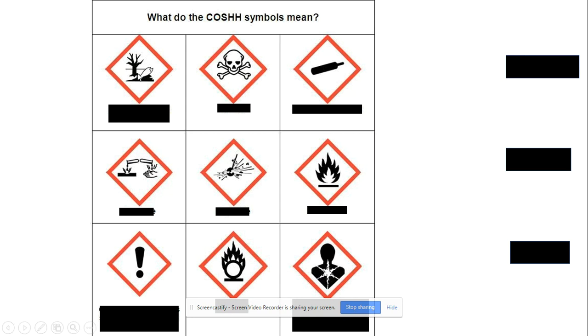And so if we look at this first one here, there's sort of a dying tree and a dying fish that looks like it's in a tar pit. And if you had to guess what that meant, you could probably figure out that it means it's dangerous to the environment. So on a quiz or a test, you might see this and be asked, what does it mean? So hopefully you can piece together that what we're looking at here is the environment, woods, and fish. The skull and crossbones, of course, means pirates are inside, or that it's toxic.